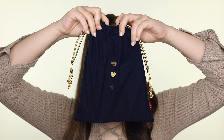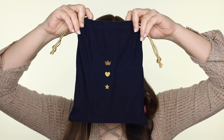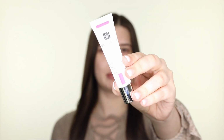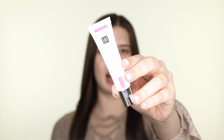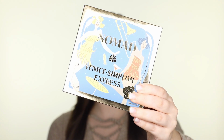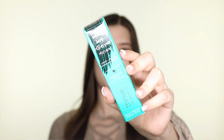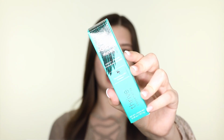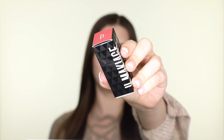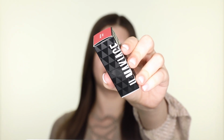The Glam Bag Plus is royal blue with gold detailing. Let's see what we have inside. We have the Kitsch Scrunchies, Able Skincare Ultra Collagen Eye Rescue Therapy, the Nomad Cosmetics Venice-Simplon Express Eyeshadow Palette, Thrive Causemetics Liquid Lash Extensions Mascara, and the Makiage Dirty Talk Matte Lipstick in the shade Ariadna.